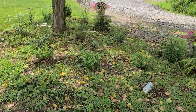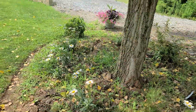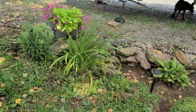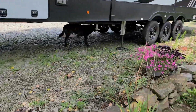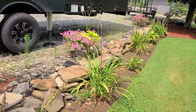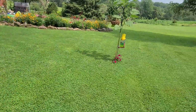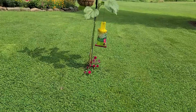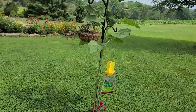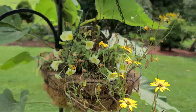Did some weed whacking on the poplar bed so you can see the daisies poking out a little bit better, and the sedum's coming up. The sweet potato and the petunia pots are doing real nice. All the hostas are pretty much finishing up on this row. But down here in the center of the yard, this volunteer sunflower is doing amazing. Got a volunteer wave petunia on the bottom, a Japanese beetle trap, and a lemon yellow petunia in the basket here with an African daisy.